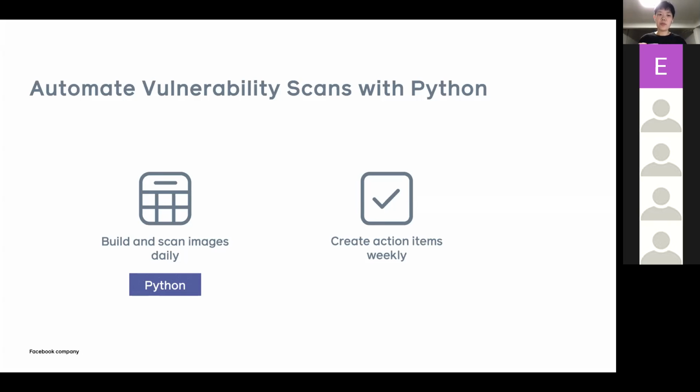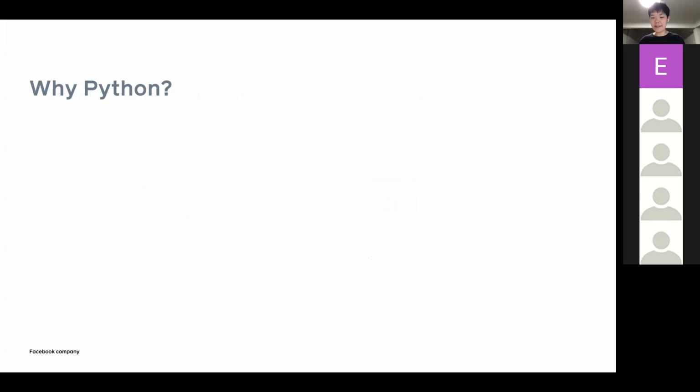The script to build and scan Docker images daily was written in Python. You may ask, why Python? It was really simple because this script was embedded as part of the CI pipeline that we run, and all the other steps in the CI pipeline were written in Python.